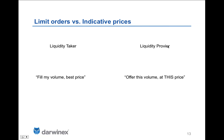As a provider, it's the other way around. You set the price, so you say, I'm only willing to enter into the trade if this particular price is hit, and I'm offering to trade for this much volume. So the unknown here is not the price, but the volume. Whereas here, the unknown is the price, not the volume, assuming we're talking about small enough volumes. So do you guys see the difference? Because that's going to have an implication for later.